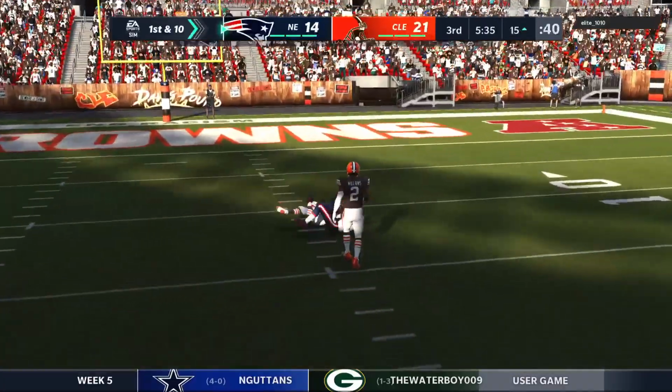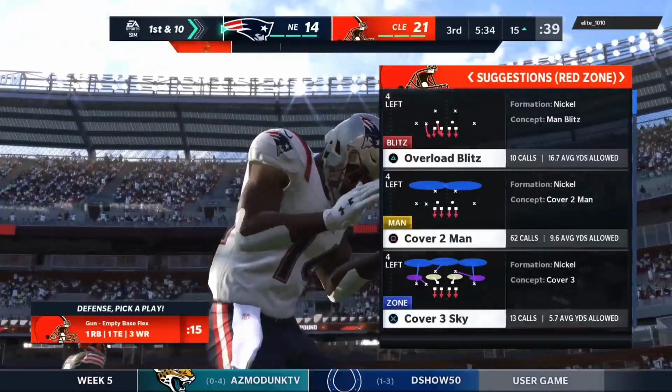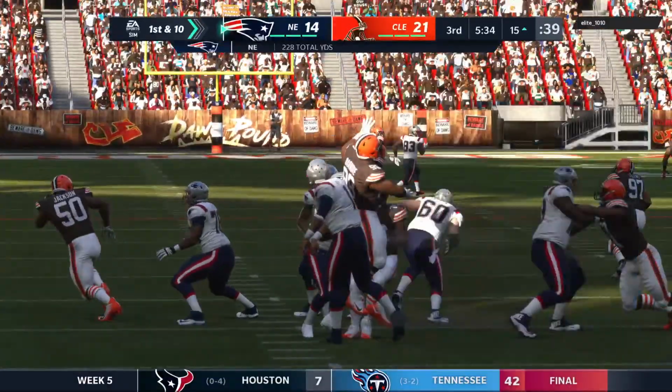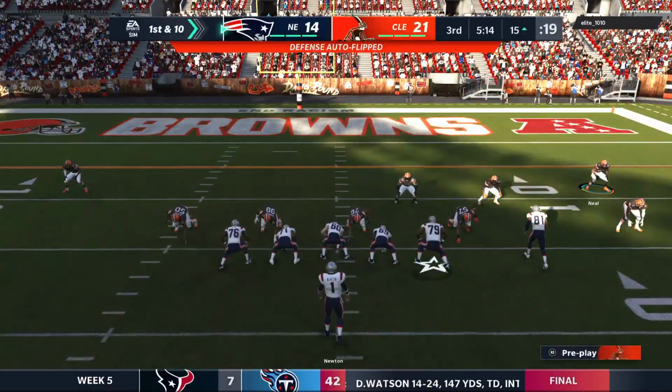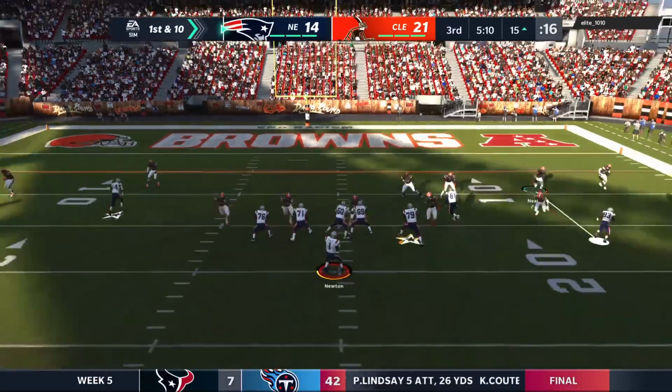That's caught inside the 20. And he takes this way down, deep into Cleveland territory. A big play there for New England. And even 60 yards. A real field flipper there as all of a sudden they've got a first down in the red zone.